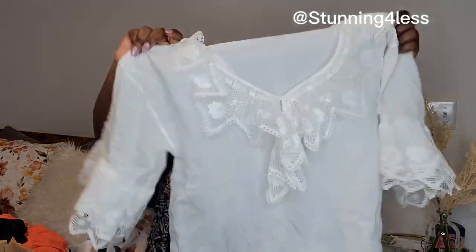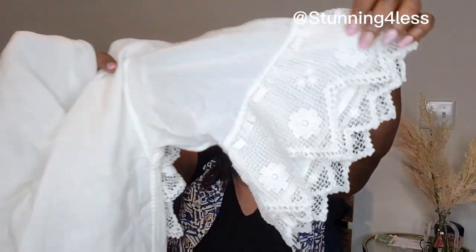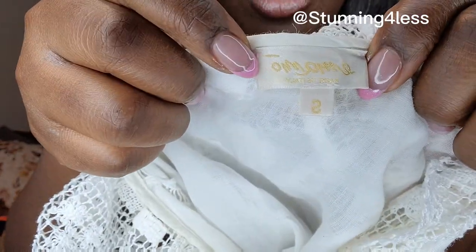Next. Hey. What is this? Oh. This one looks like linen. It's a linen. I don't know if it's a dress or a top. And it has this crocheted hem. Like, I don't know if you guys can see. And they say made in Italy. Made in Italy. And the brand is Emamo. I don't know. Hold on. You guys cannot see it because it's going to be upside down, but it's like Emamo.